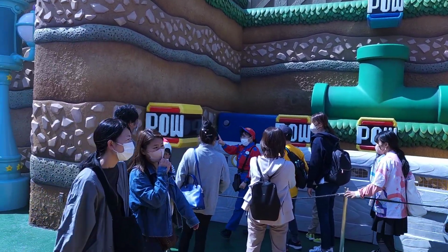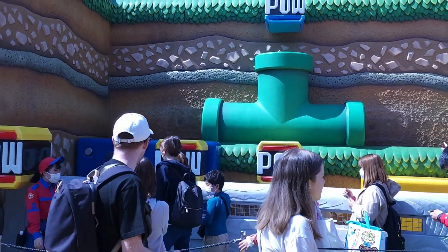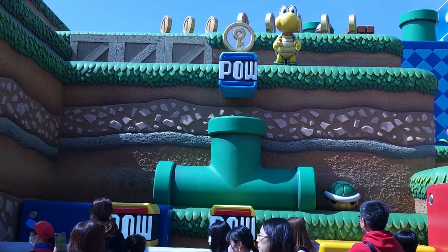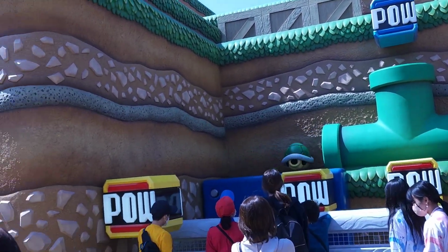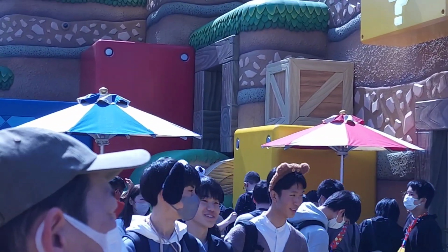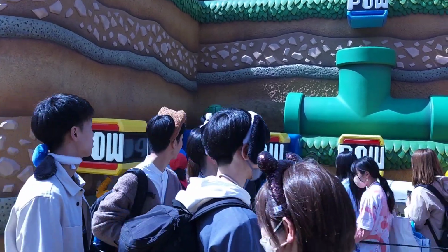The whole point is to hit the power block over there when the shell is about to enter the pipe. That way the shell will hit the blue power block and that gives you a key. And I'll let you know what these keys are. We already got one key so far. With the Goomba log right here, we had to spin a wheel to make sure the Goomba falls off the log. So let's show you.